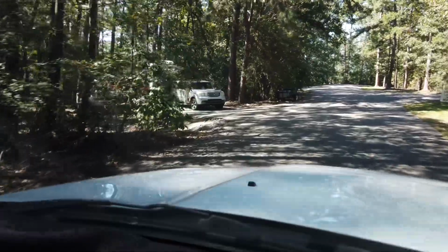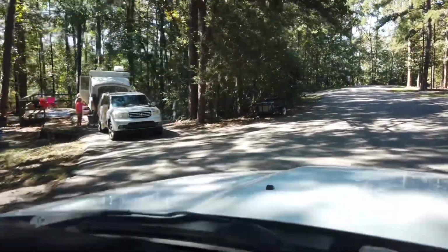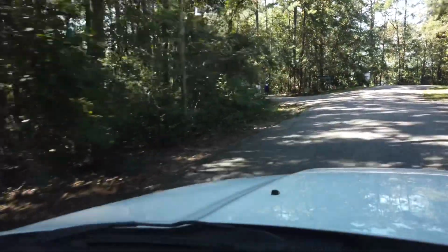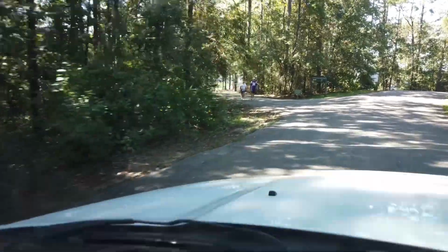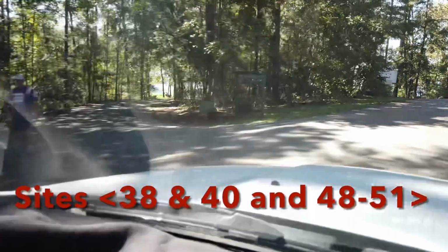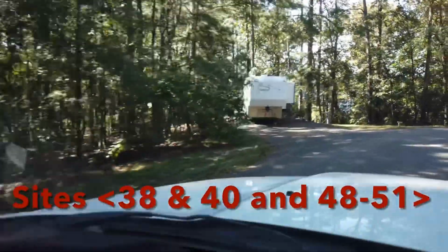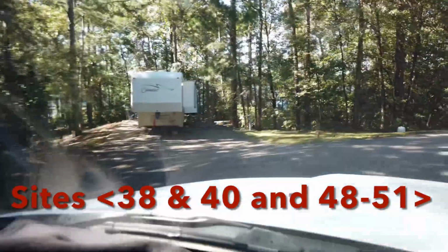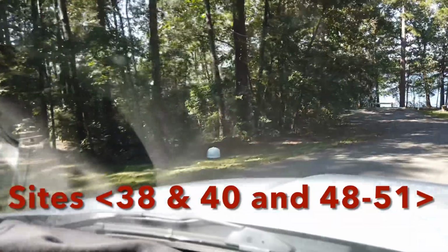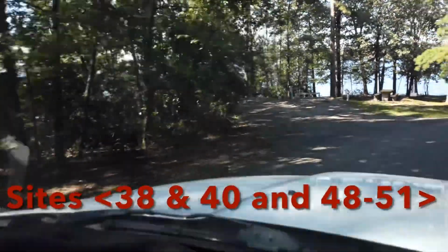That's just telling me the parking sensor's off because I was going at a certain speed. Okay. So that right there is site 43 that had the pop-up on the left. And that's the road right there to the cabins. Go LSU Tigers. Right here with this, what is it, Cameo, is site 40. That's when we went on the back side of it on the way to the cabins. Yep, that's site 40. And here's site 38, which is a double site.